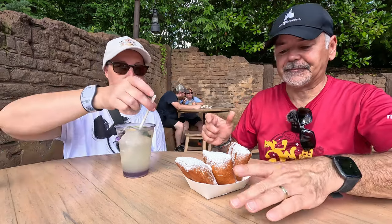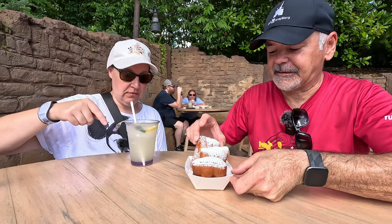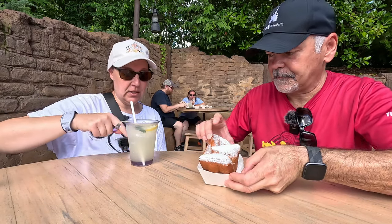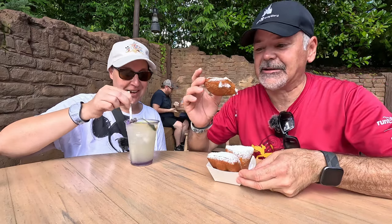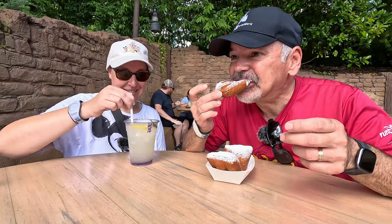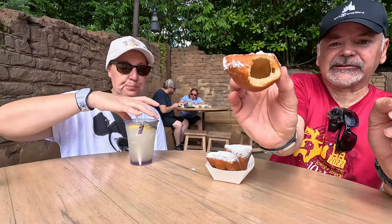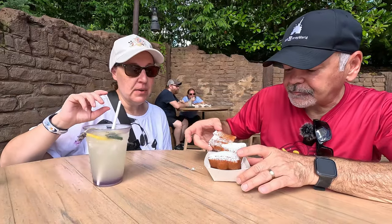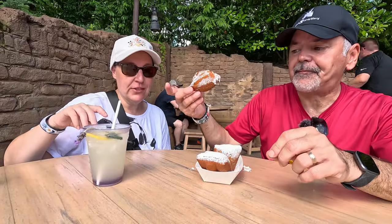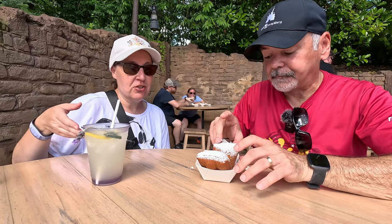Oh, that's pretty good. A little lavender flower. I wonder if we should mix it. There's like lavender on the bottom. Probably. Cheers. Look how airy that is. And there is a little bit of honey drizzled on there as well, and you can ask for more honey or you could ask for more powdered sugar. We just took it as is.